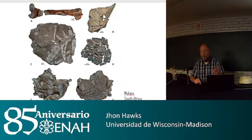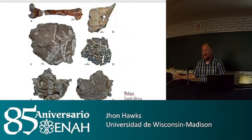This is wonderful. I'm working in a number of sites that have deposits like this, where you're like, here's the fossils, show me the hominins. But this is what you see, right? You're working on the surface of blocks. At Malapa, in this deposit, no stone tools.